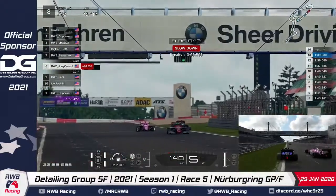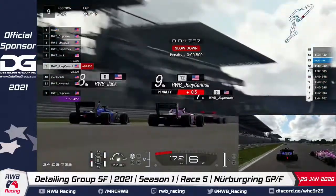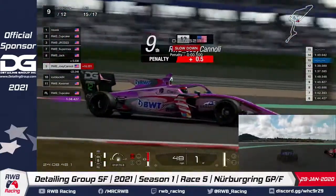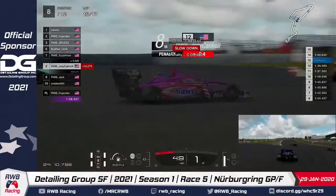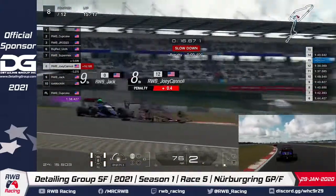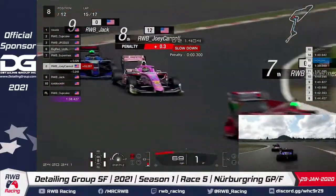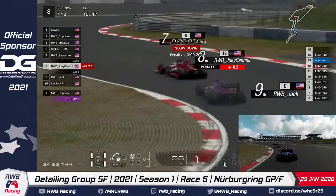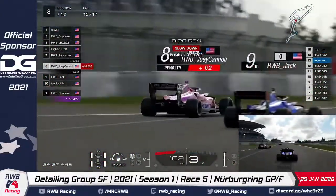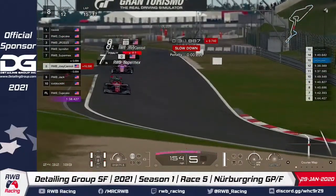So Joey Cannoli's going to fall back a little bit, and it looks like Jack might be able to get around him. Now, and Joey comes back up front. Oh, what a battle this is, these three cars. This is crazy. I'm going to go check in on P1 while we watch this battle and see how things are going up at the front.